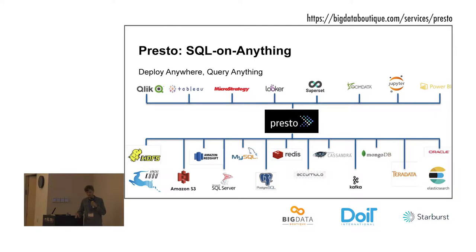Because Presto is a SQL engine, it's compute only, completely separated from storage, so it's easy to scale those things independently. You can have a very large HDFS of thousands of nodes, but have maybe 10 Presto clusters of 100 nodes each, and change those as your needs grow and change. Flexibility is very important.